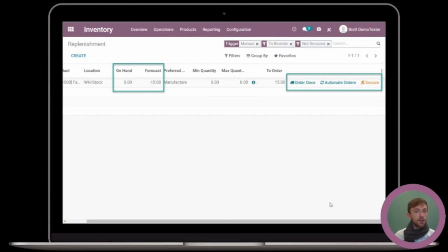And over here, we have some recommended actions to take. We could just order it once, as a one-off thing, and it's going to generate a single manufacturing order, or it'll generate a PO for this product, whatever we have specified.